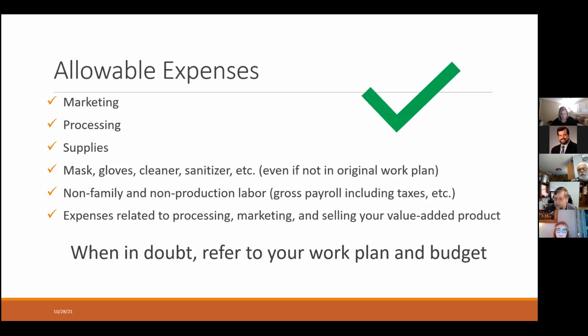So for any workers that you have hired, and again, in case we haven't covered it, any related expenses, if you're paying somebody to process it for you, if you're hiring an accountant to help cover your books on this stuff, if you're working with a marketing agency for your value added stuff, all those are eligible expenses within your grant, and hopefully those were already in your grant. You were talking about it, but we can flip back to some other things on there.